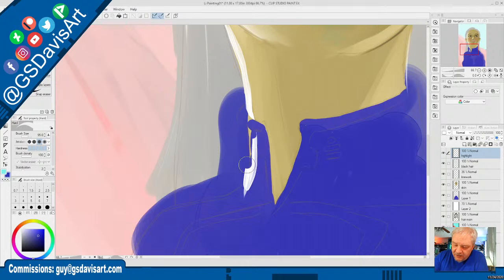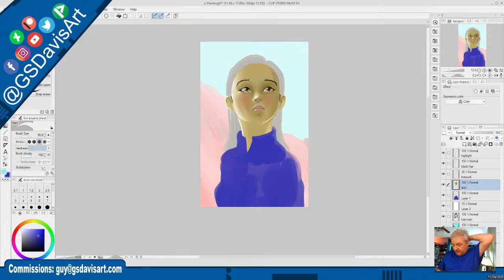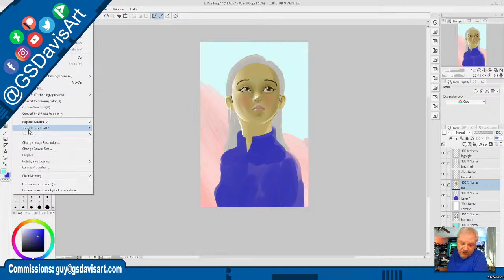I'm seeing that her skin is jaundiced more than I want it to be. So we're gonna have to talk about this, because that skin color is almost unnatural. So let's look at it a little bit. And let's do some adjustment to it. Transform. No, it's image something.